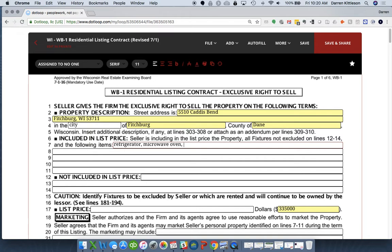Let's see. If there's anything else that might be included that isn't considered a fixture, glued, screwed, or nailed, best thing to do is just walk through the list with the seller. Think about what it is that they want to make sure goes with the sale. Let's say I want the washer and dryer to go. Again, not glued, screwed, or nailed. Dishwasher isn't necessarily screwed in, so might want to be clear about that. And again, all of this stuff becomes negotiable in the offer. This is just kind of having that conversation with your seller.